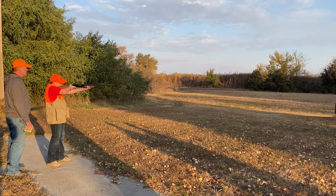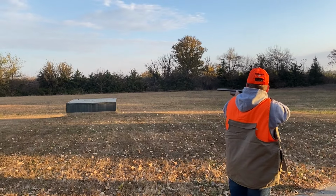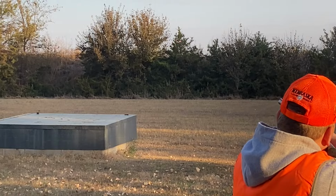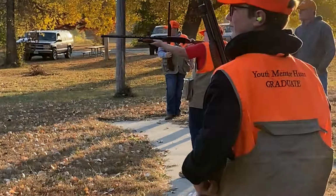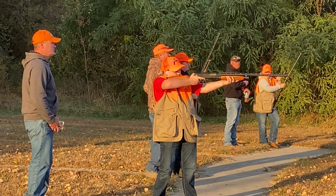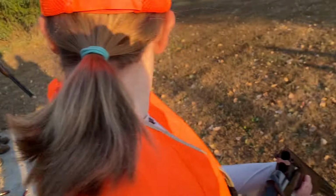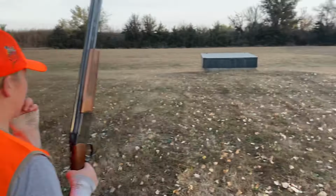Point the end of your barrel right at the top of that trap house. You'll be able to pick it up quicker. That end and work around, and then when you get to that end, you're going to go around the back side, keeping your gun up, and we'll go start the same way. We'll shoot five, we'll shoot one or two from the last spot.